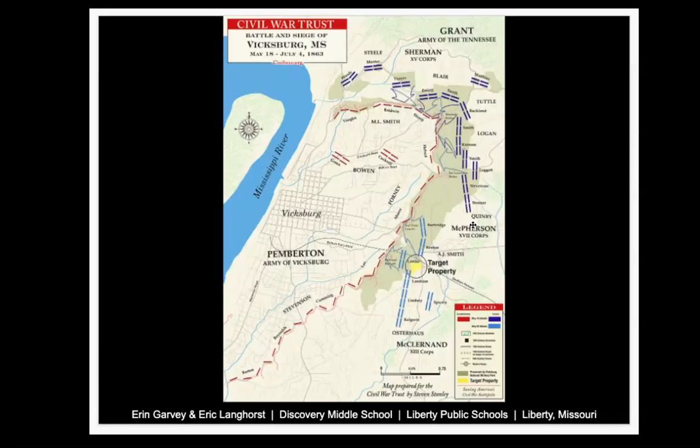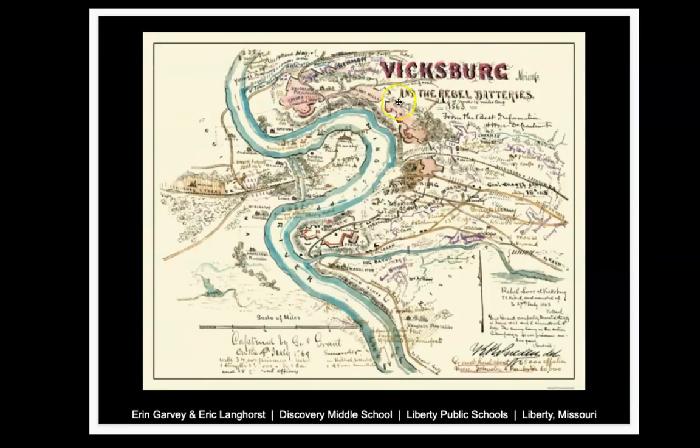So here's just a couple of maps of Vicksburg. Vicksburg, right along the Mississippi River. The Mississippi River has this really hairpin-style turn right around Vicksburg. And you can see the blue here. What the Union does is they surround the city. This is another map that shows what's happening at Vicksburg.